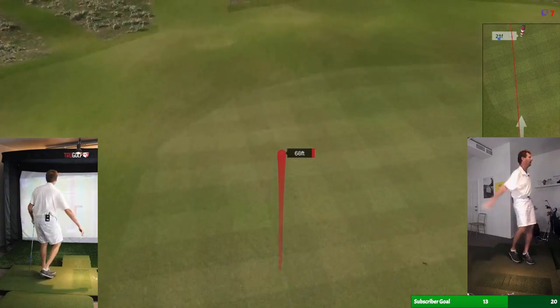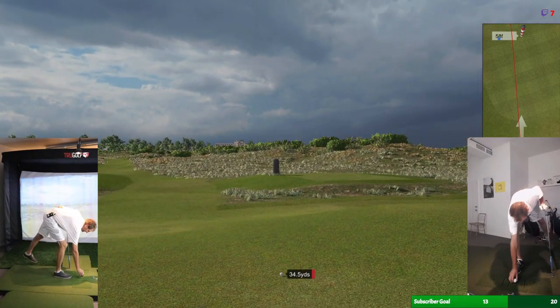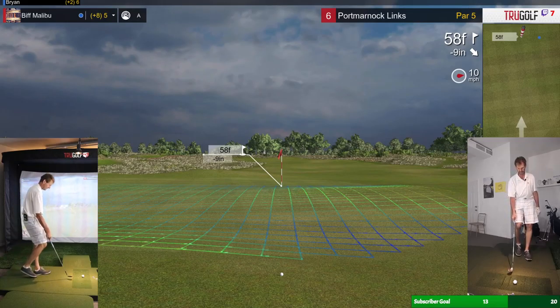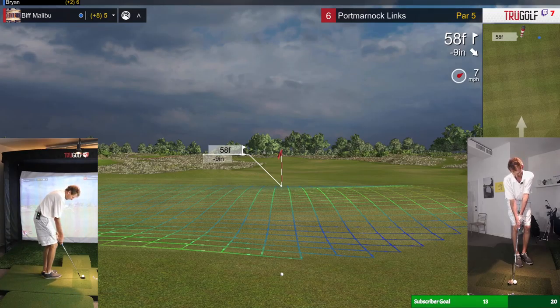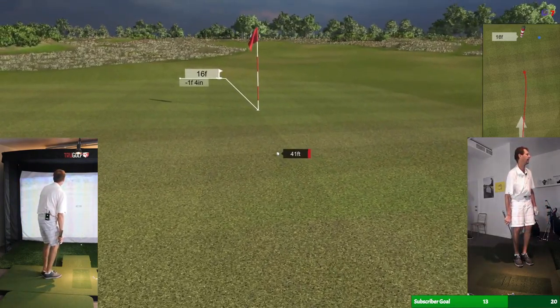Oh, he crushed it! What the hell was that? That was the hardest swing I've seen you take with a wedge in my life. Try that again. I'm further away now than I was.